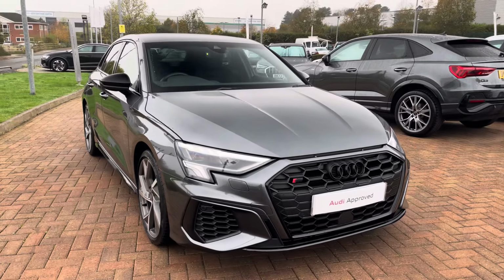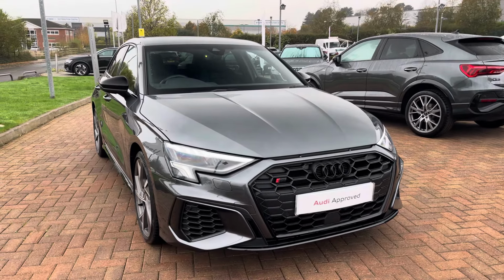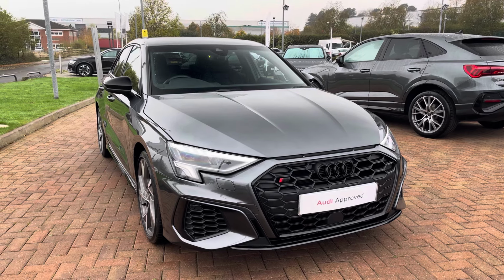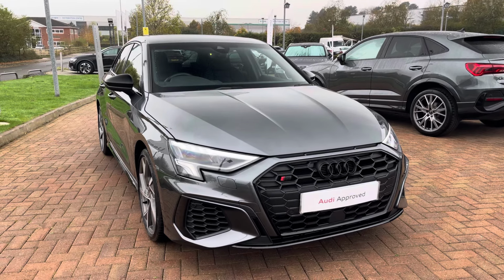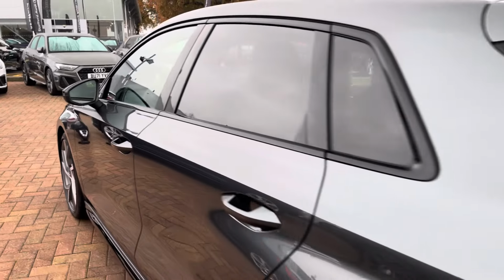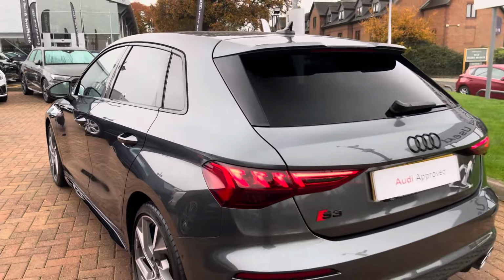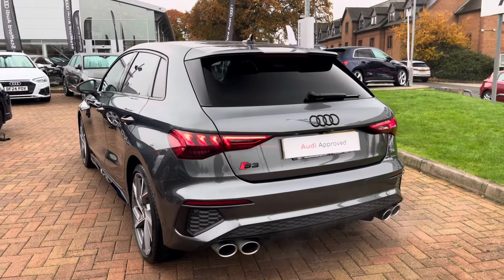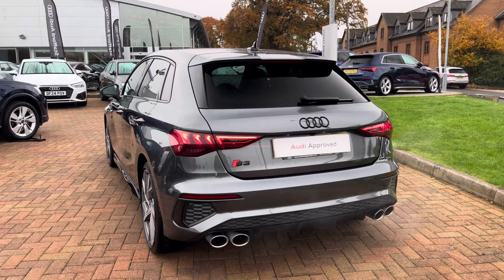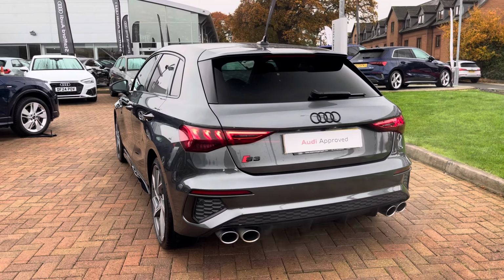Sportback Black Edition 310 PS TFSI with the S-tronic automatic gearbox. Now, this particular example is finished in the upgraded Daytona grey pearlescent paintwork, which is really giving that standout road appearance. This vehicle does feature a 2-litre turbocharged petrol engine which produces 310 PS as well as 395 pounds-feet of torque with a 0 to 60 time of just 4.8 seconds.